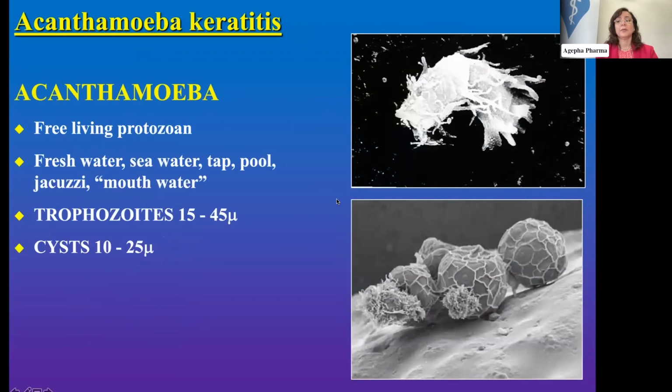And Acanthamoeba is a free-living protozoa that looks like this. It lives in fresh water, seawater, tap water, pool, jacuzzi. So remember, it can be everywhere. And the trophozoite is much bigger than the cysts, about 15 to 45 micron. And this is how the cyst looks on EM.